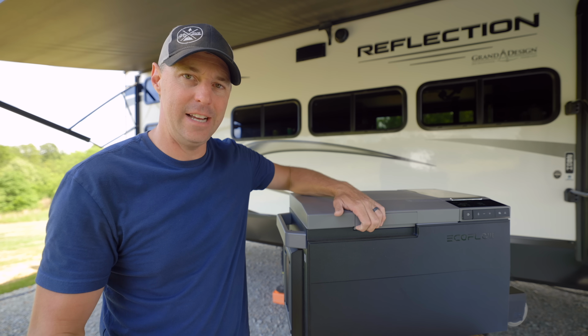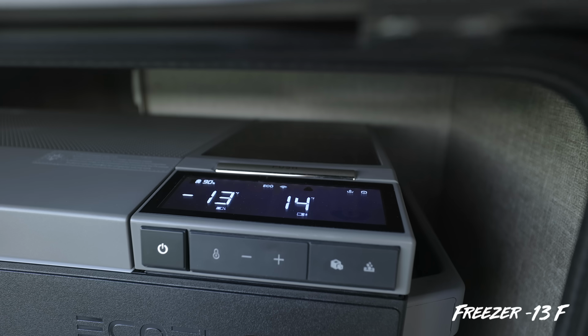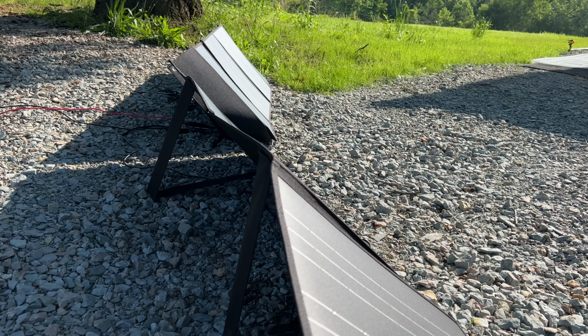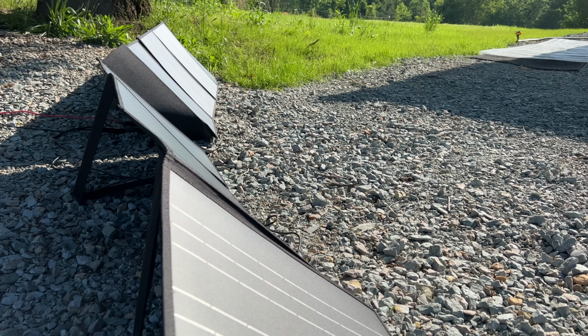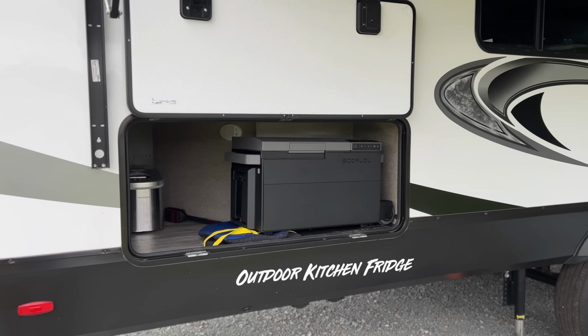Well, you can have ice cream in here and it's going to be hard, because you can have that fridge and freezer side of things and it can get down to temperature properly. The other thing that's nice about this is it's pretty energy efficient. It's not a huge energy hog to be able to run this inside of the RV. So I can see this as having like a secondary fridge on a larger RV or even a teardrop trailer.